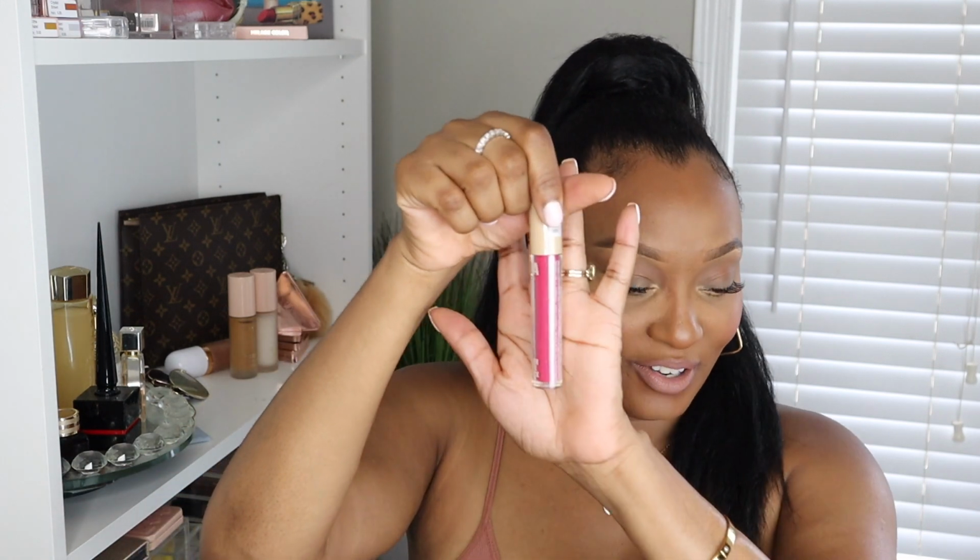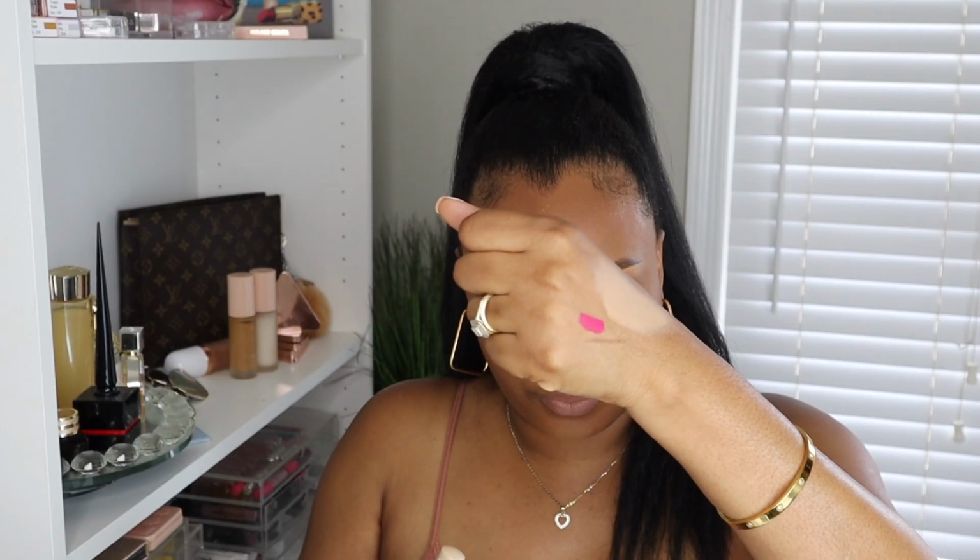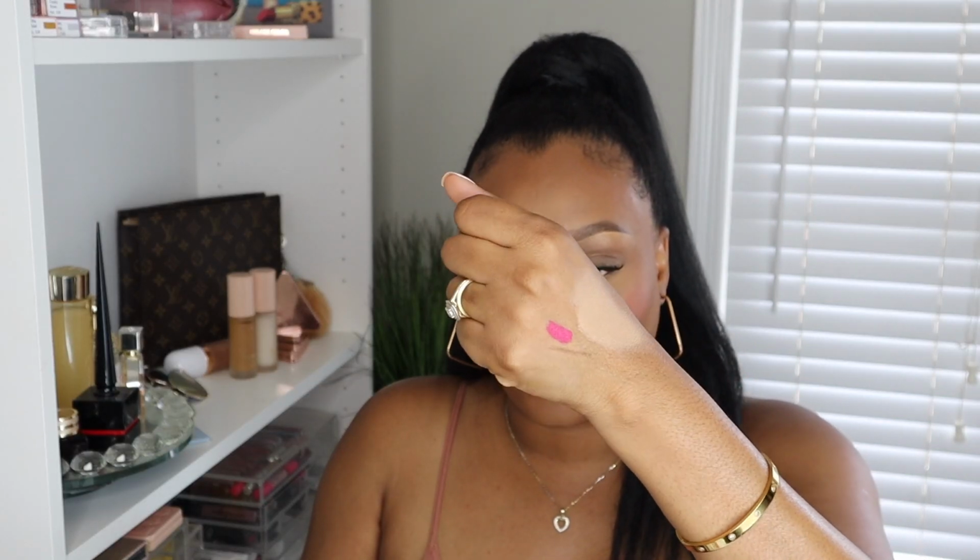And then I had to get a lip color. So I got this pink. It looks kind of crazy in the tube. I don't know if it's looking crazy on camera, but it is. What is it called? Wonder Matte Lipstick, and the color is Fearless. Smells okay. Wow, that's a pretty color. That is gonna look so good on me. Oh my gosh, I'm so excited.